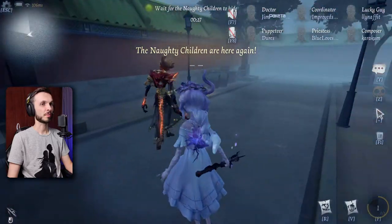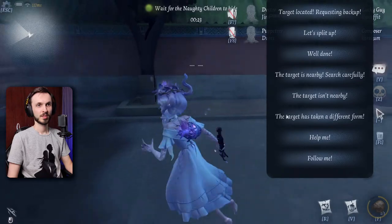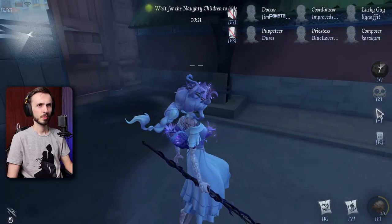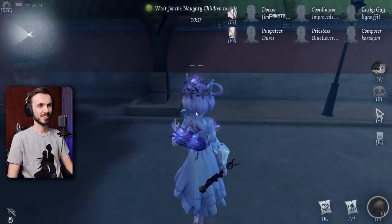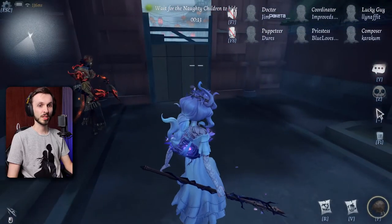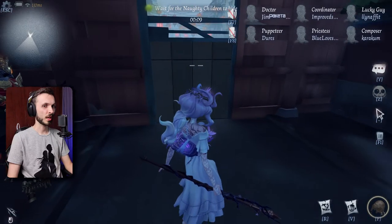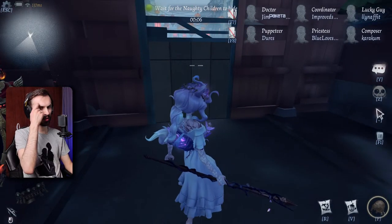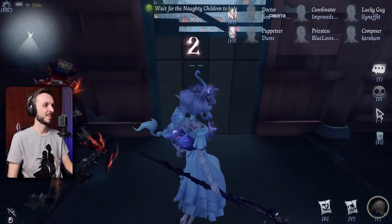I forgot we have to wait. Okay, I'm done. I'm done, guys. We're leaving. Did you just teleport? Also, I have 2 traits now. I have a search trait and no. Was that the same? I can't remember. I haven't played this map for such a long time.